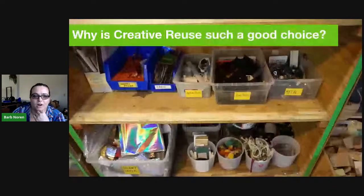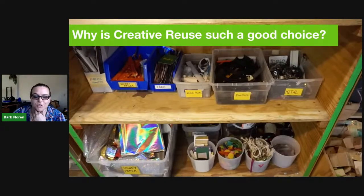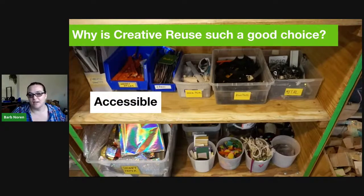So here, why are recycled materials such a good choice? They are accessible. There isn't the same barrier to entry for these as, say, an Arduino or a robotics kit, as great as those things are. You aren't precluded from making if you don't have fancy, expensive supplies. Our tinkering toolkit does have a cost, but that's part of the reason we've acquired grant funding to make it available to underserved children for free.